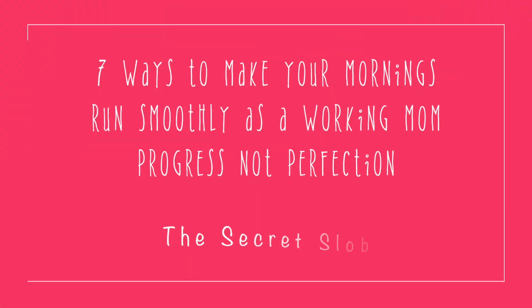So basically all 7 tips that I have for you happen the night before the morning. It's all about preparation. It's all about leaving as little as possible to do the next day. So the night before, when maybe kids are in bed, you're just kind of chilling out, you gradually get things ready for the next day. So when you wake up, you have very little to do and everything's ready to go. All right, so you want to hear the 7 ways to make your morning run smoothly as a working mom. Let's get to it.